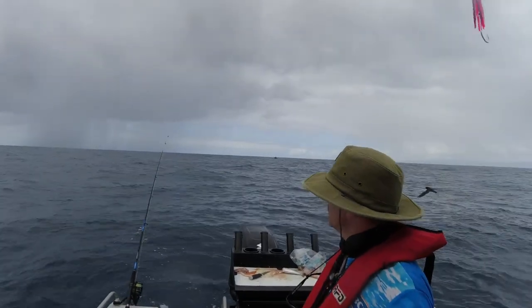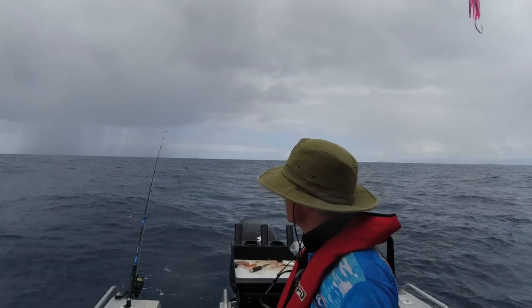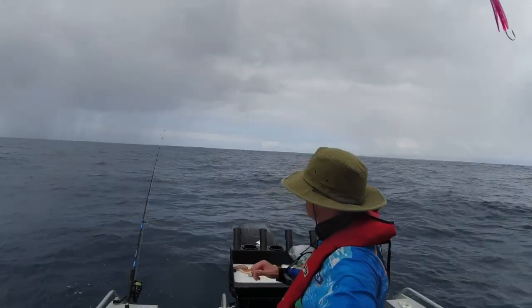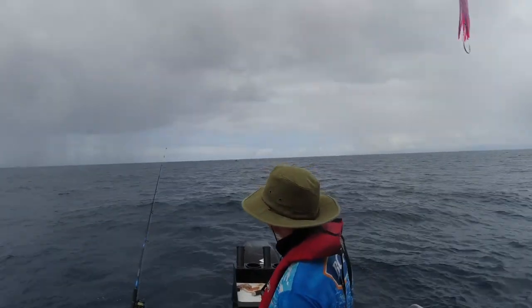So we just had a little take on this rod here. I'm out at Wollongong FAD. It's very quiet at the moment, but still a couple of boats around. Here we go, a bit of a knock. Hopefully we'll get something to take it properly. Big lump of squid on this.